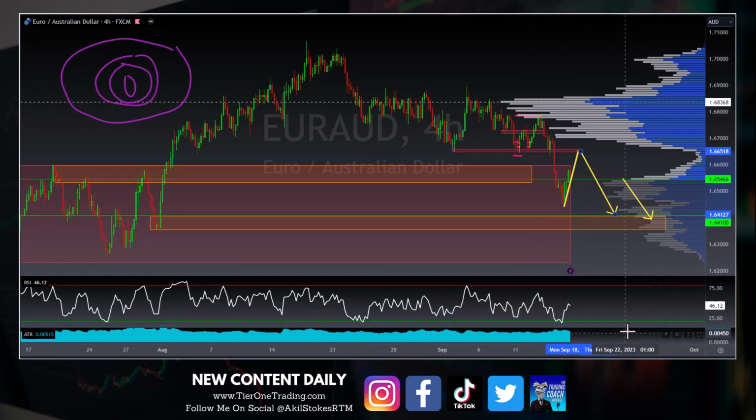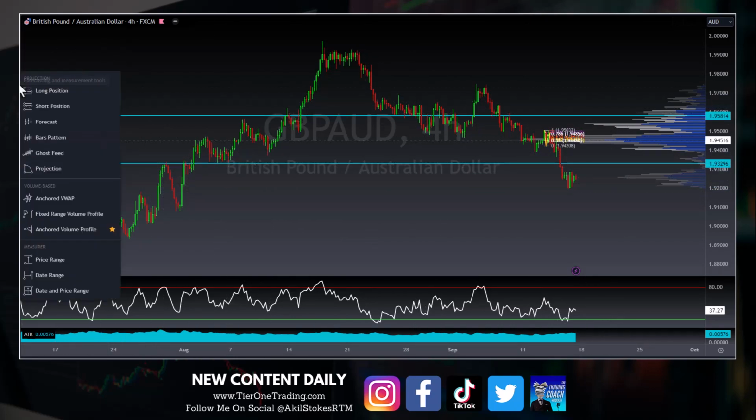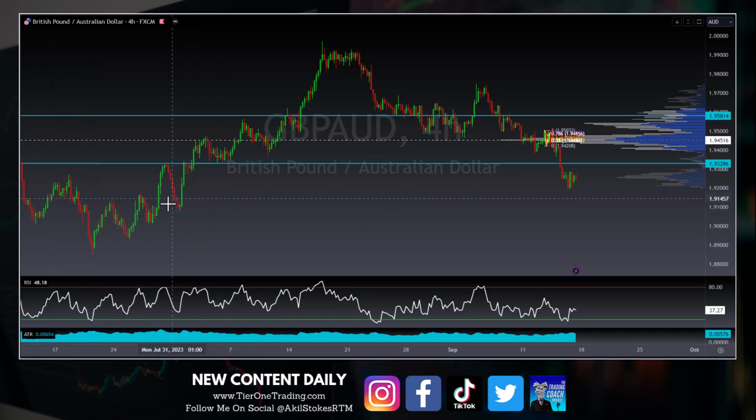Nice little secondary chance on a pullback trade. Bearish pullback trade. Next, we're going to be here on the Pound Aussie. This is going to be a very similar situation, right? You can see price has violated this blue line right here, a previous level of structure resistance, and we started consolidating to end the week. What we want to do is ask ourselves, where is the next place that price is likely to go? And just from a structural perspective, the next place that I see is this level of structure right down here.